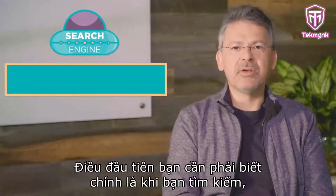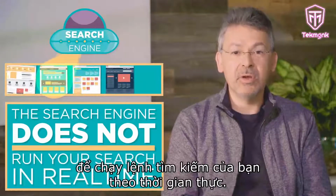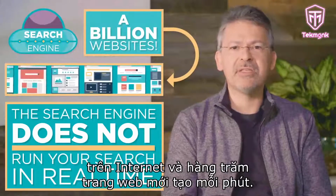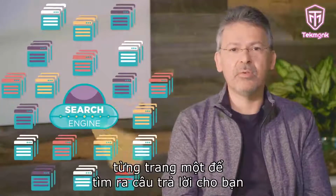The first thing you need to know is that when you do a search, the search engine isn't actually going out to the World Wide Web to run your search in real time. And that's because there's over 1 billion websites on the internet and hundreds more are being created every single minute. So if the search engine had to look through every single site to find the one you wanted, it would just take forever.